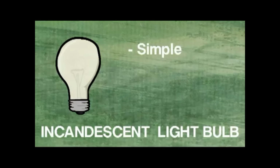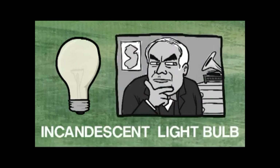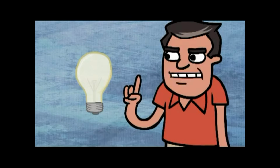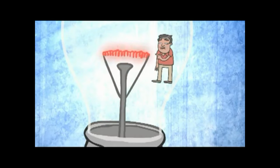The modern version of the bulb is credited with being invented by Thomas Edison more than 125 years ago. Let's get small and find out how these things work. That's better. Now, once electricity is applied to these 2 rods on the side here, it travels up and heats this little piece of metal called a filament. It glows red hot, and that creates light.